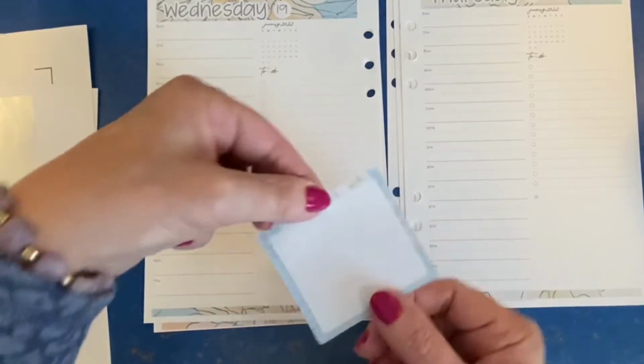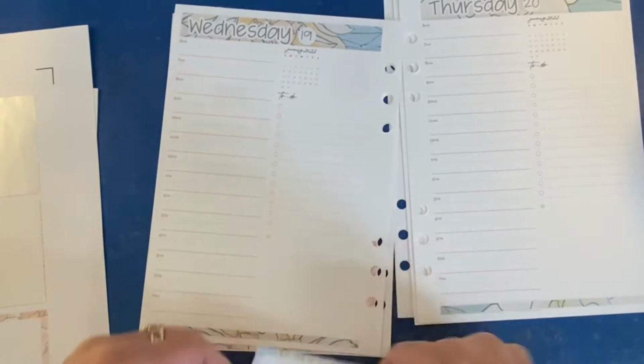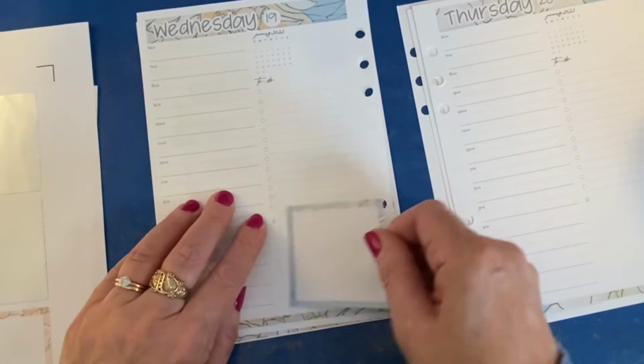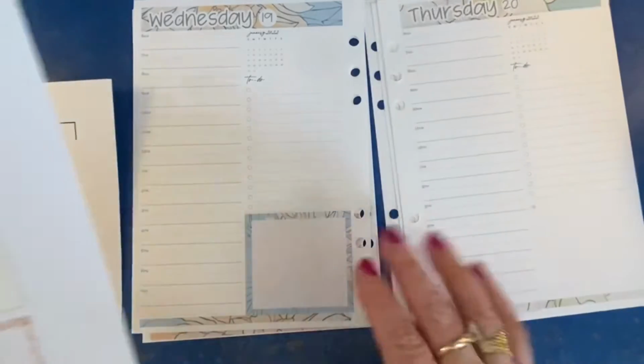Yeah, I think if I tilted it this way, it would line up, sure enough. But then it's taller than that bottom checkbox. I mean, it's going to overreach that. So I'm going to go sideways with it. And it is a little bit wider than that column, but that's okay. Since I started it this way, that's fine.